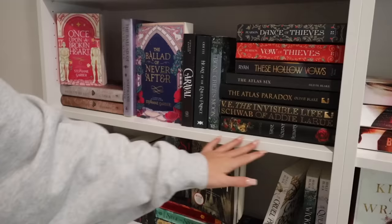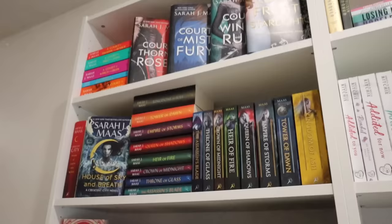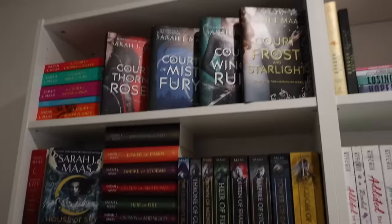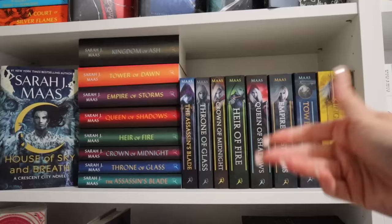And then we have these two top shelves. So the top shelf is just my ACOTAR shelf. We have just the paperbacks, and then these are the OG original covers that I got for Christmas that are absolutely sacred to me. So love those. Right here is basically my Throne of Glass shelf, because I have the original, I don't know if these were the original covers, but the covers that have been out. And then these are the brand new covers. And then I just have my two Crescent City books. And that's the bookshelves, everybody.